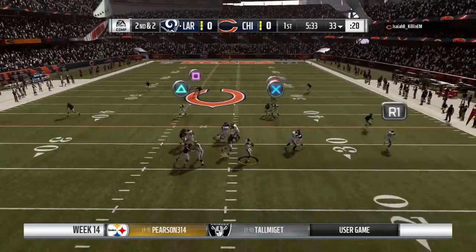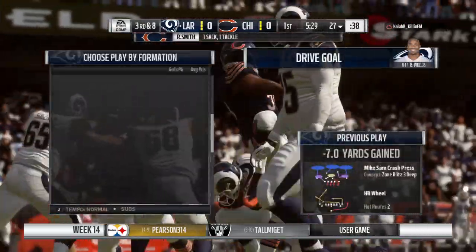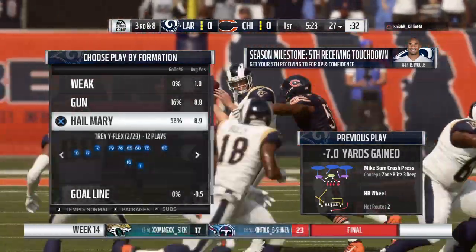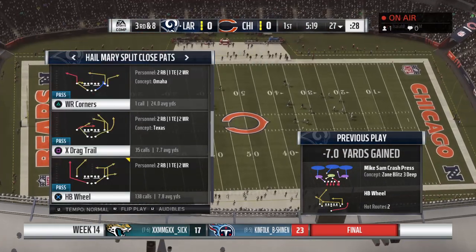Here's Goff now on 2nd down. Pressure, and he's taken down. A Bear sack. Brandon, if I'm an offensive coordinator and I see an all-out rush like that, I file it away because I'm going to use their aggressiveness against them as this game goes on. I'm going to hit them with a screen soon.